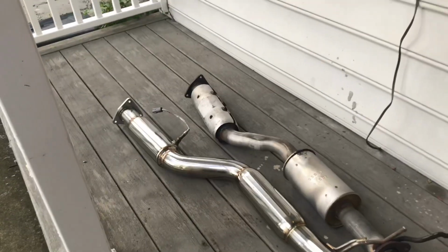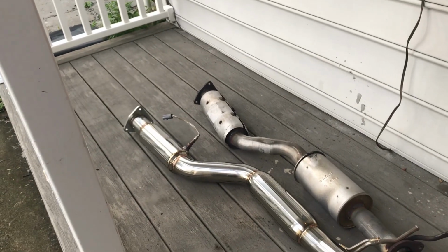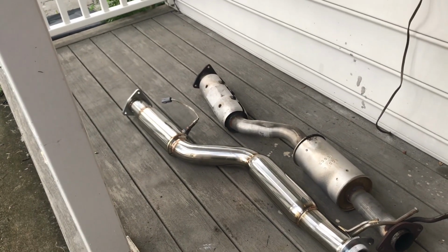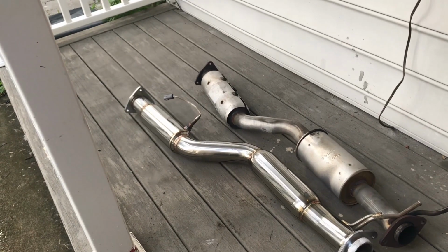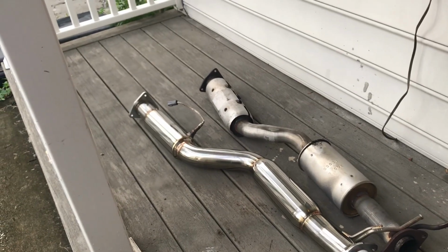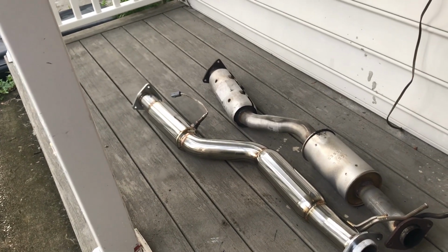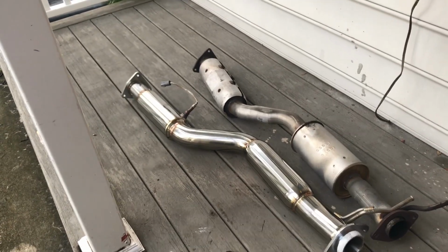So the main purpose behind putting one of these pipes on is sound, of course. Everybody wants that awesome sound that comes from removing your cats. You get that nice backfire pop. But the main reason for performance is so that you can premix, which I'm going to be doing some videos on. If you keep your original cat and you start premixing, you are going to clog up your cats and have some major issues. So that is one of the main reasons why I'm putting this on. Of course, I want the sound.